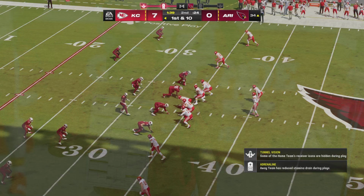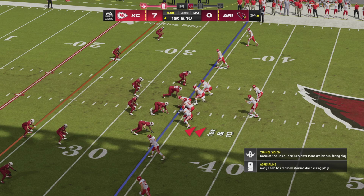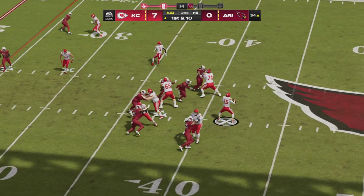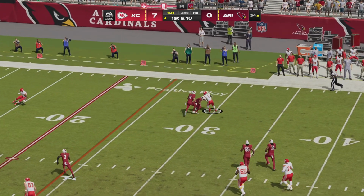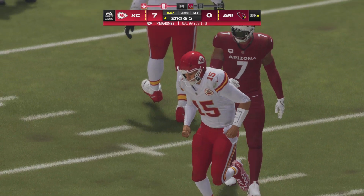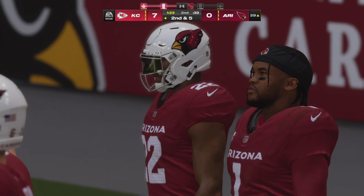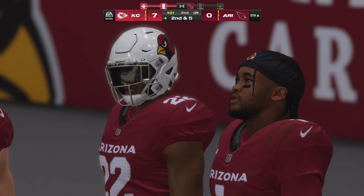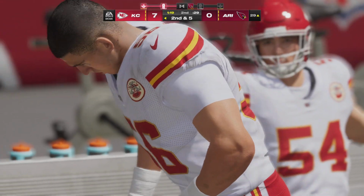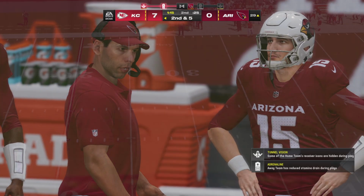No doubt about it. If there's no pressure, he's going to continue to pick them apart because he'll have all that time to find someone open downfield. You can only cover for so long. So maybe they want to go to a zone blitz scheme, get a little bit more pressure. Remember when Carolina did that against Denver? They lost the game ultimately. They dropped the defensive end out, and he ended up with an interception in that game at Super Bowl 50. Maybe some sort of scheme like that to try and get more pressure at the passer.